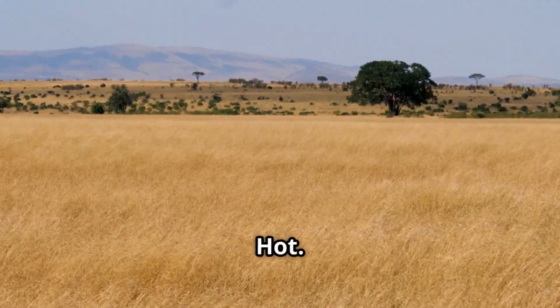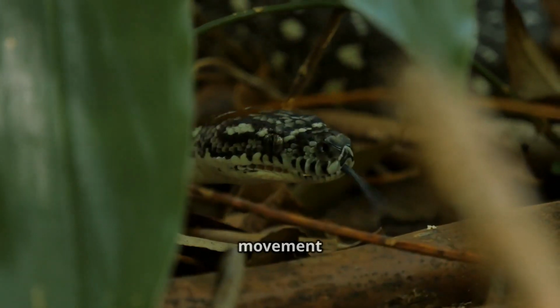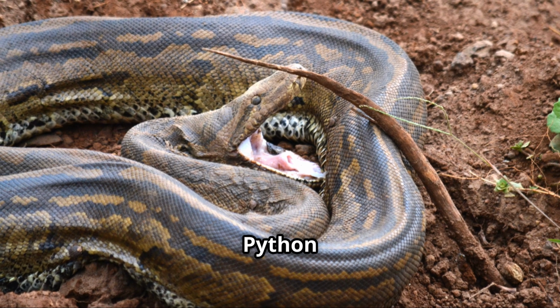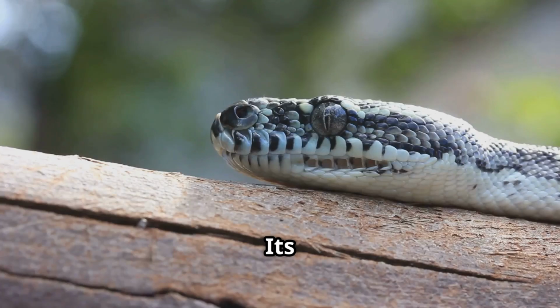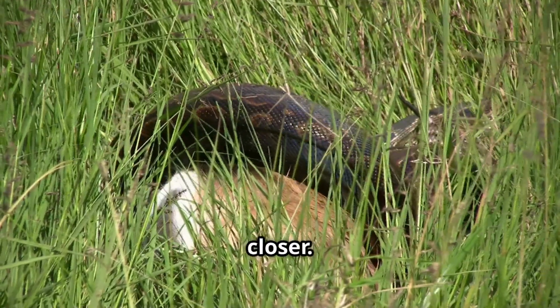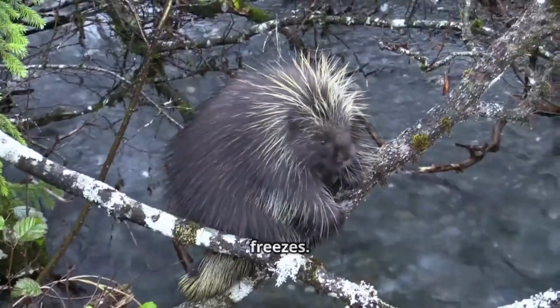The air is thick, hot, still. Suddenly movement in the undergrowth. A massive African rock python uncoils, its eyes fixed on a Cape porcupine. The snake moves closer. The porcupine freezes.